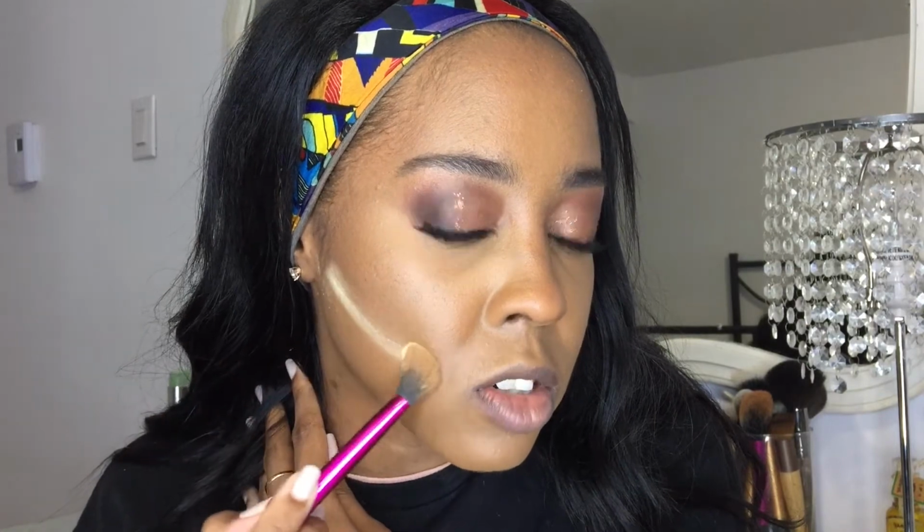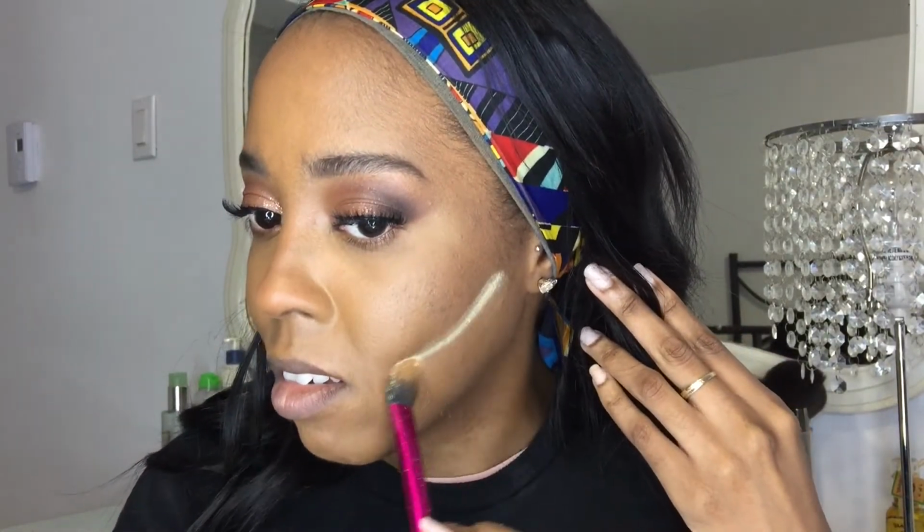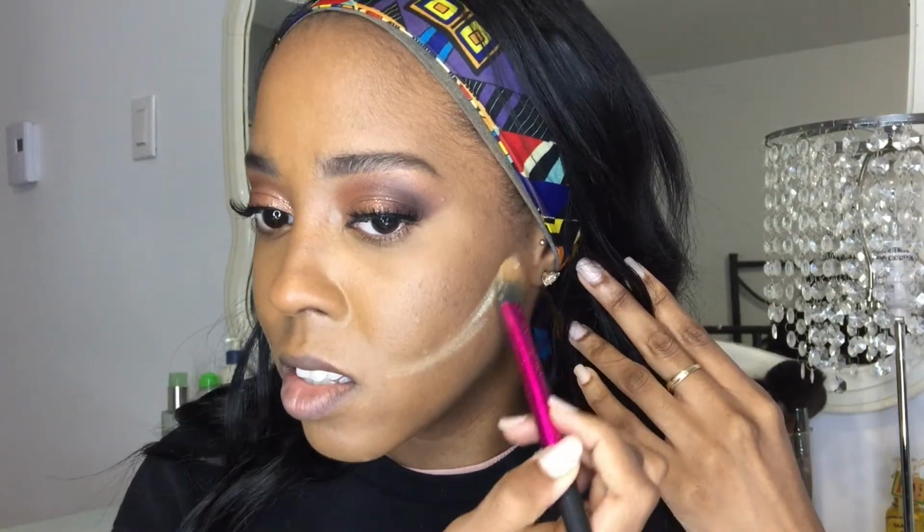Oh, I like it. Okay, so I'm just gonna set my cheeks, carve my cheeks a little bit, because I always tend to go down a little bit. So I want to make sure my cheeks are still there, I should say that. And I'm going to bake a little bit just here where I get oily, a little bit under the eyes.